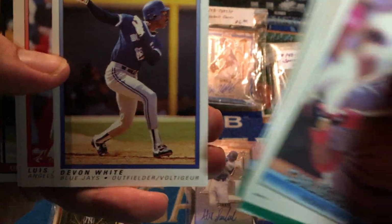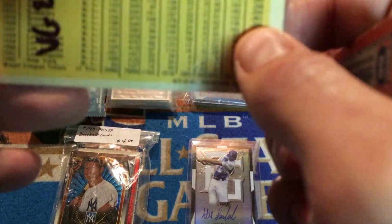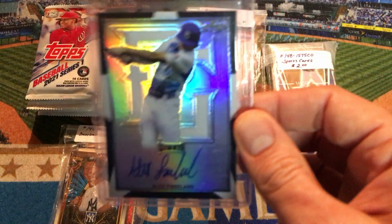But you all don't really care too much about Pat Tabler. He had a lot of grand slams back in the day. And then this Gil Hodges from 1963 Topps. Gil Hodges of the New York Mets. That's a pretty cool one. So $6 for a prospect.